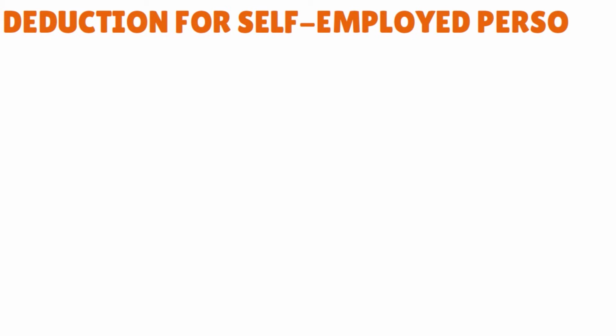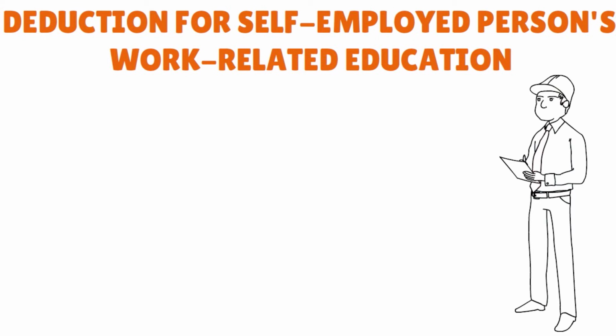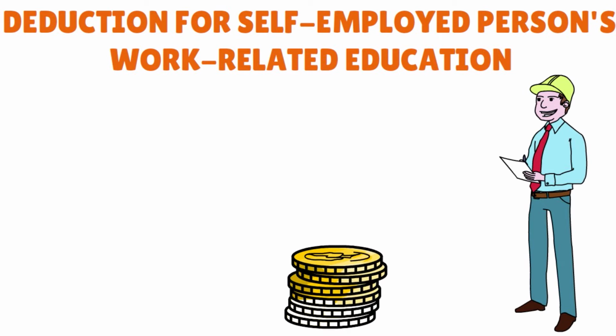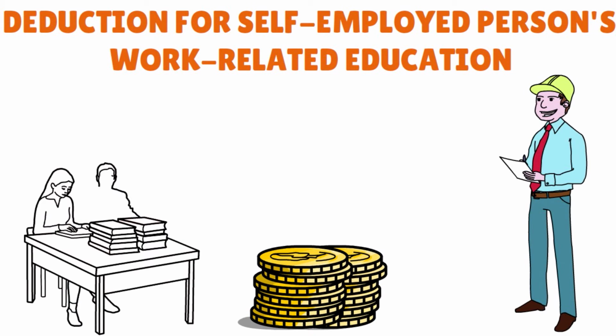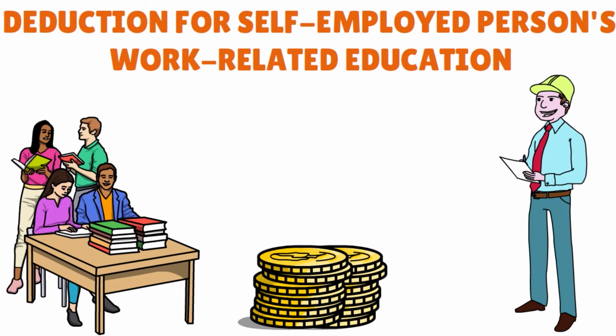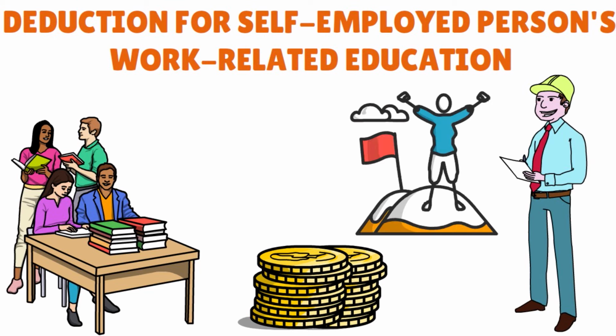Let's talk about the deduction for self-employed persons' work-related education. Self-employed people generally can deduct the cost of work-related education as a business expense. This will reduce the amount of income subject to both the federal income tax and self-employment tax, right? The education must be required to either keep your present salary, status, or job, or maintain or improve skills needed in your present work. This is very, very important, folks.